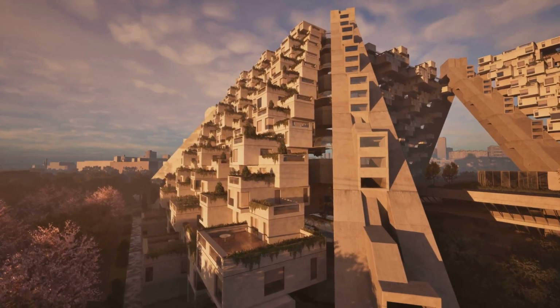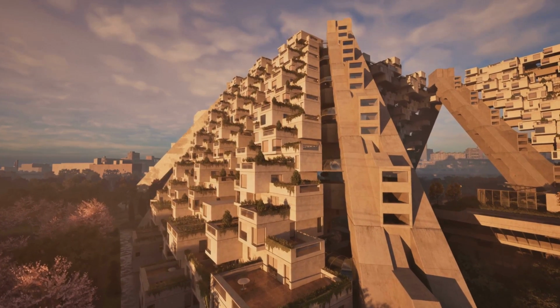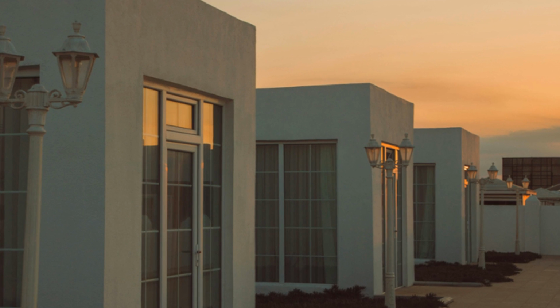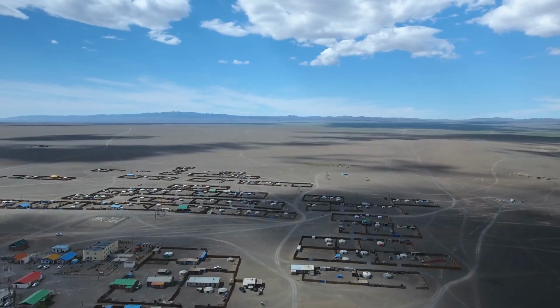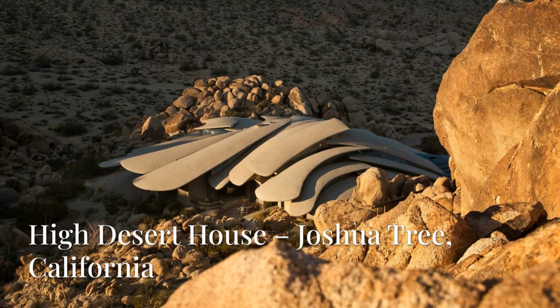Today, I'm taking you on a quick tour of 7 US homes that look like they belong in the future. These aren't just places to live, they're works of art, blending wild imagination with next-level innovation. Ready? Let's jump in. First up, the High Desert House in Joshua Tree, California.